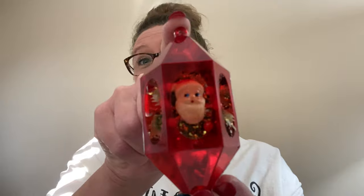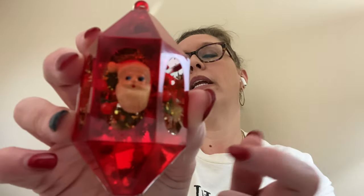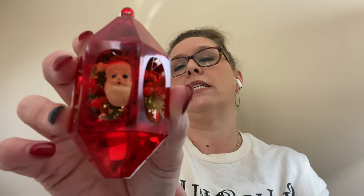Look at Santa in a Jewel Brite. Isn't that cute? Now, he was just sitting on the shelf. He's not marked or anything as price-wise or whatever, but I just love the little Santa Jewel Brite. I love the little color. I think I have maybe a red and what is the other color? Like a yellow that's on that tree, but they are both elves. And this one is a little Santa. So for 47 cents, I had no problem picking this one up.